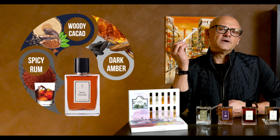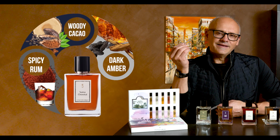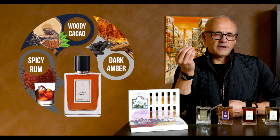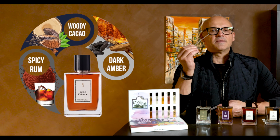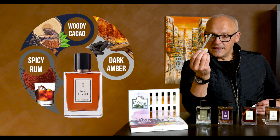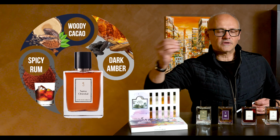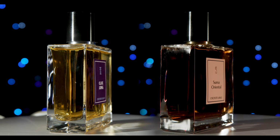For those who are familiar with Bocanera by Orto Parisi, that one there is similar to SUMA Oriental, with the difference that it doesn't have the animalics. Bocanera has this animalic sass about it, whereas I find that here we've got this beautiful dark chocolate, but on a spicy, woody side, as opposed to any level of animalics.